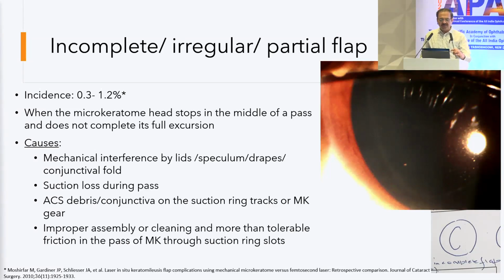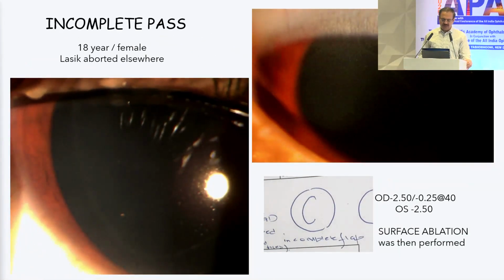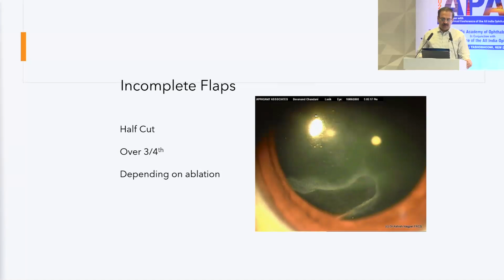Incomplete flaps may occur because of patient movement or because of microkeratome failure, which may stop before it has to. In this picture you can see the cut is even less than half of the desired one. In this second case, the patient actually moved and the flap just flipped off, and the lower edges were seen.